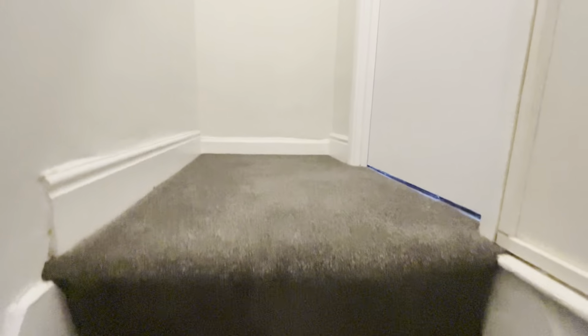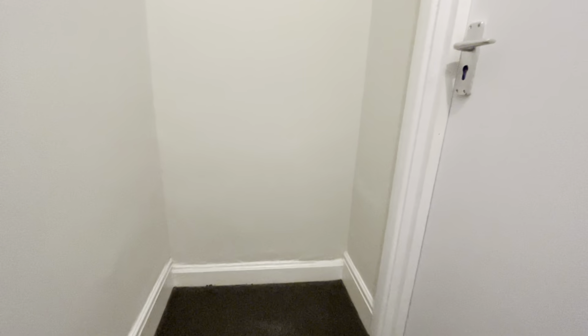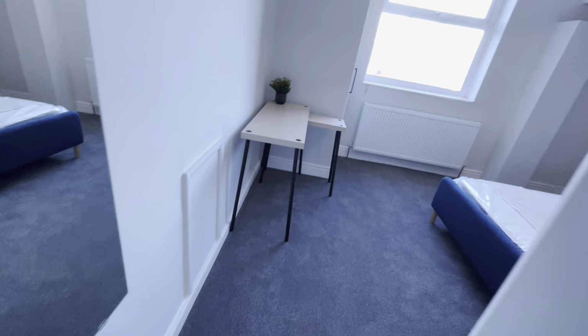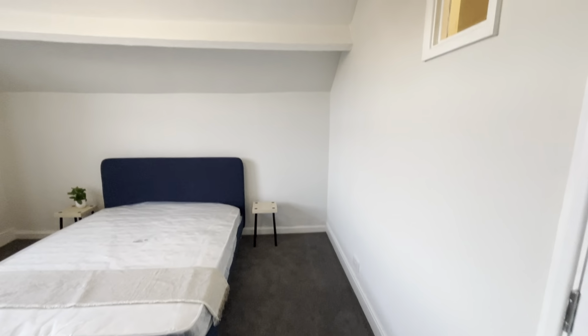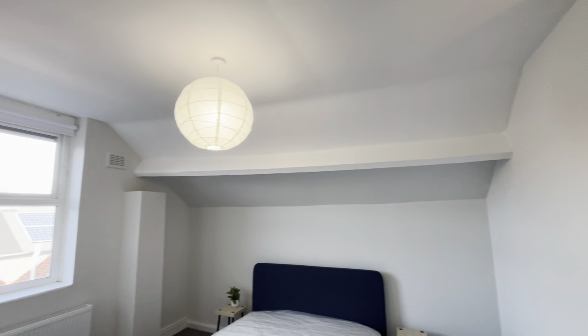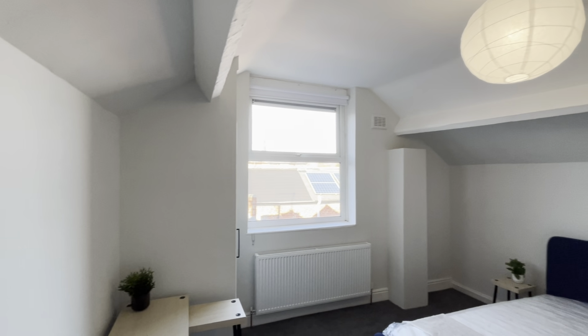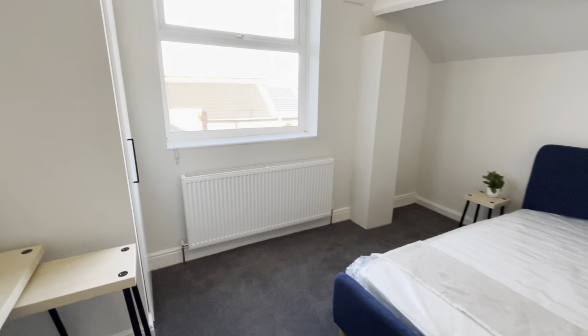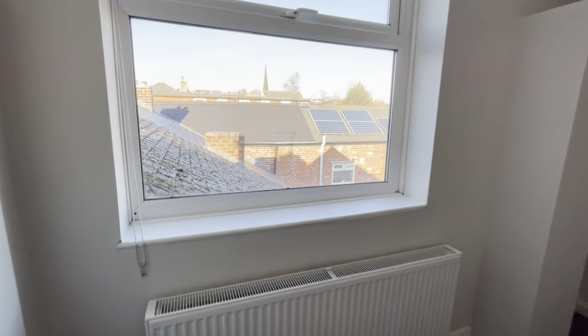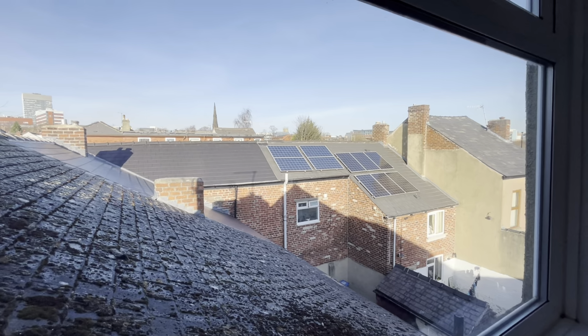You then come up onto the second floor where you have the master bedroom. The master is a really good size. Extremely spacious. Again, you've got the large window that allows lots and lots of natural light.